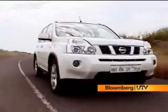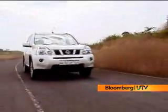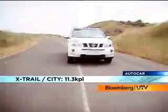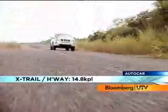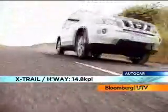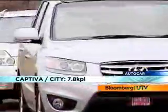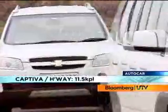Well, corner carving may not be the point for buying a tall, hulking vehicle. Instead, clocking in a lot of kilometers might just be. So which is the one that will be the easiest on your wallet? Well, it is the Nissan X-Trail with a significant advantage in the city and on the highway. The heavier Captiva and Santa Fe are closer in terms of fuel efficiency.